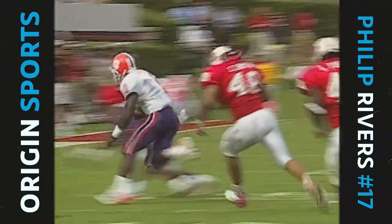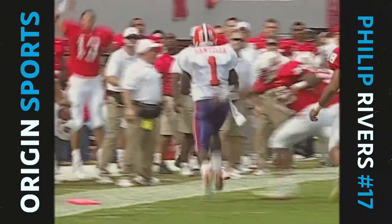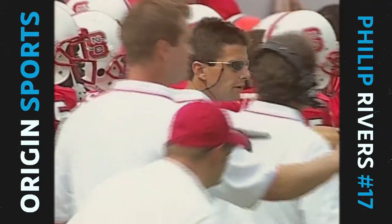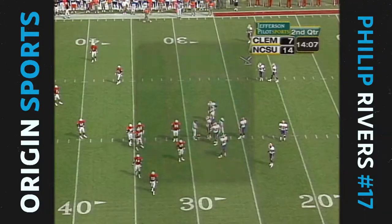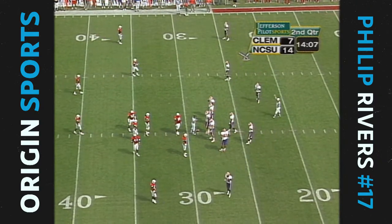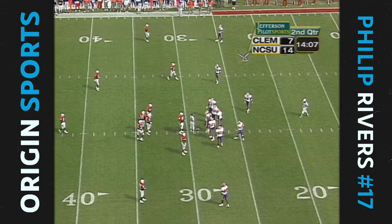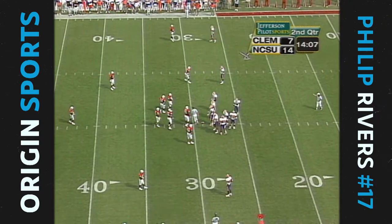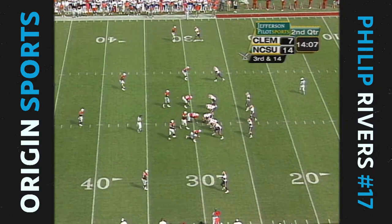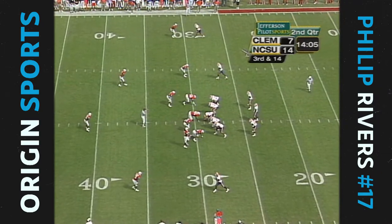Easy answer, man. When in trouble, let him roll. We didn't get a chance to see it on the replay. Trust me, it happened. Third and 13 now for Woodrow Dantzler and the Clemson Tigers. 14-7. NC State defense has since given up a 55-yard run to Dantzler on the fourth play of the game, has stiffened ever since.